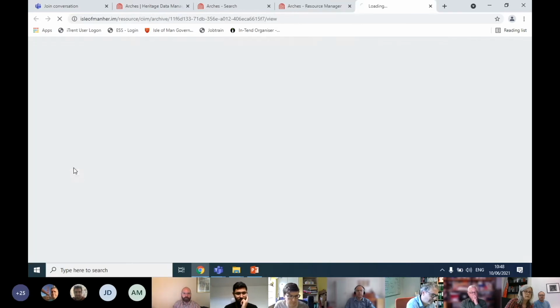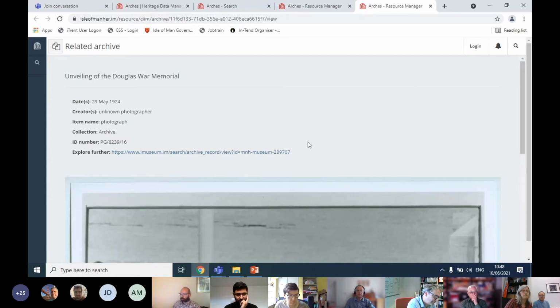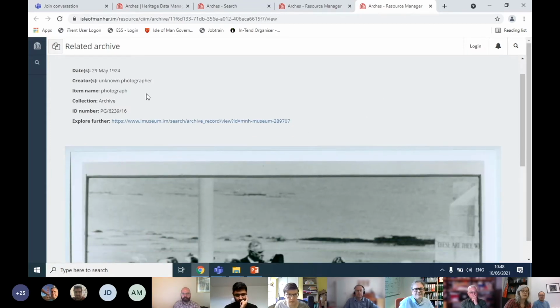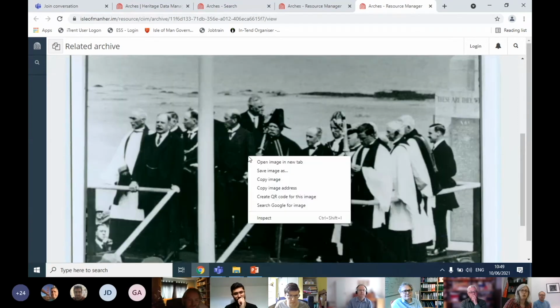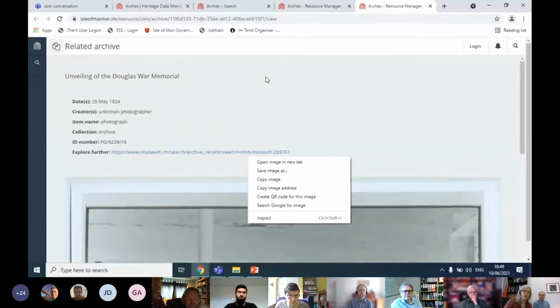So just clicking that. So when you click view related archive, you get the information at the top. This is all information that isn't stored in Arches, it's stored in the CIIM. So we're repurposing this information, and we're also drawing the image down again from the CIIM, not Arches.